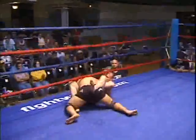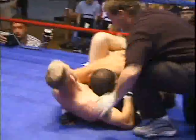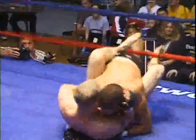Cordosa, set to take on newcomer Ryan Ackerman. Cordosa shoots in, gets a nice double leg takedown to start this bout off. Referee moving him back towards the center.